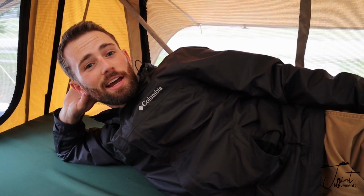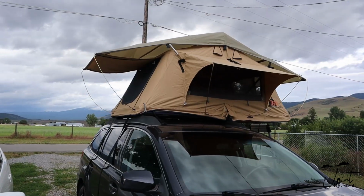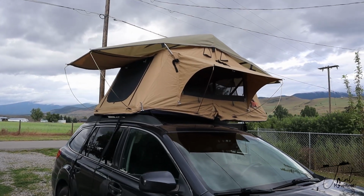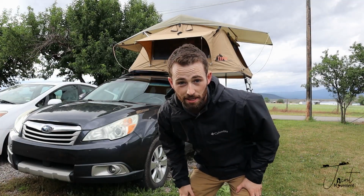Very nice and simple. I'm so excited to actually camp somewhere, not in the driveway. I like that it's really easy to set up and I'm not sleeping on the ground, which is awesome. This mattress thing is really squishy. It's like a Tempur-Pedic. It's nice. Time to pack up camp.